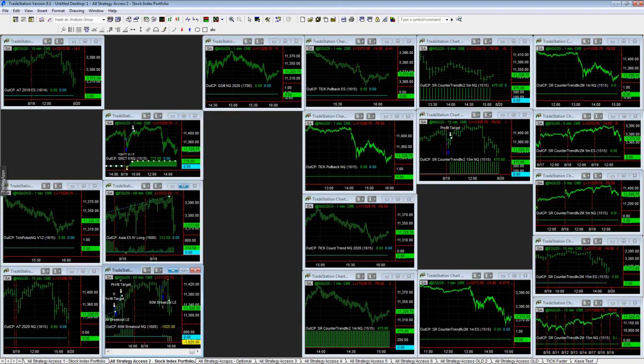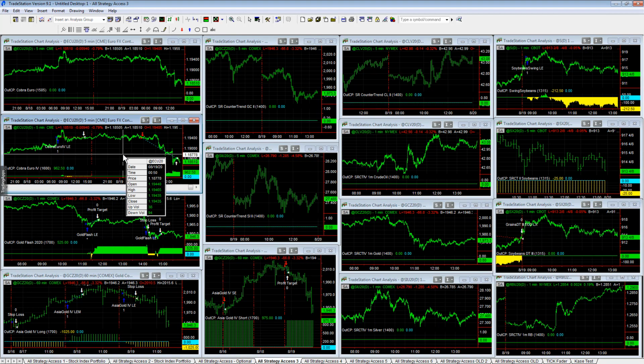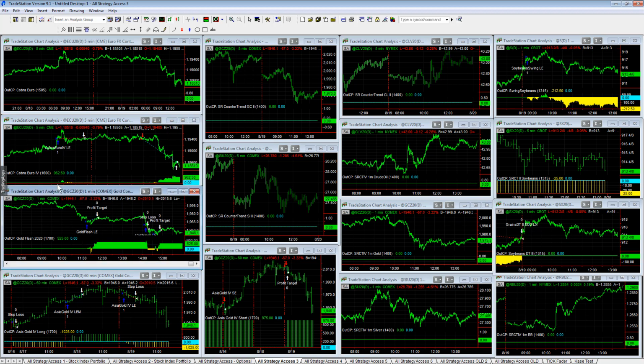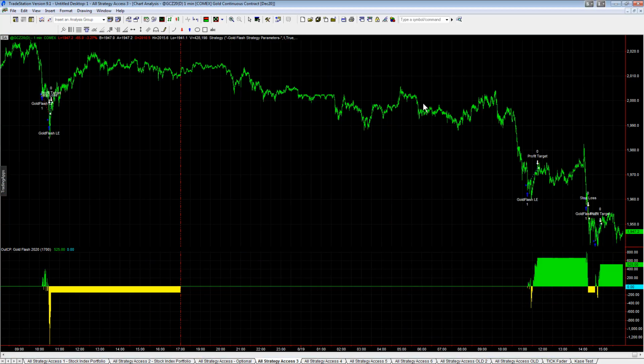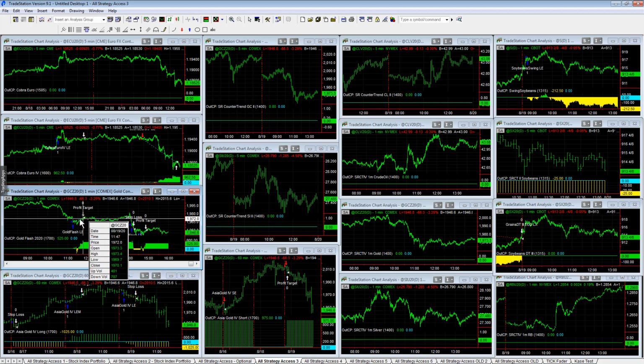So all strategy XS 3, Cobra Euro 4, big day, plus 962.50, gold flash. This took several nice trades, or two winners and one loser actually. So you had this winner here, winner, loser, winner, and the micros I think only took this one and this one. The micros take slightly different trades sometimes because the price action in gold when it moves fast like this is a little bit different.